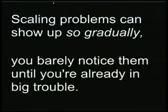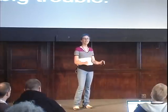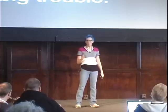Scaling problems can and do show up so gradually that we barely noticed them until we were already in big trouble in 2010. If, when we had started this documentation project, back in 2006, when open source moved to project hosting, we had thought, does this system make sense for hosting API docs? It would have been a lot easier to change gears back then.